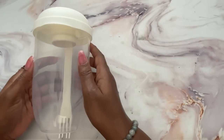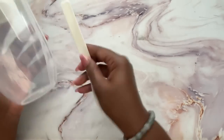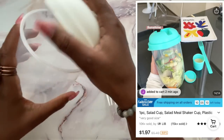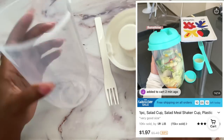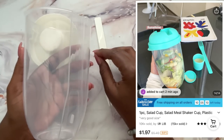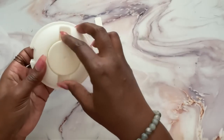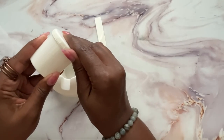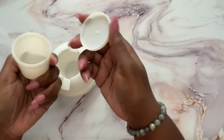That's the first item. Okay, the second item I got is this, which is actually a salad bowl. It comes with this fork that attaches to the side right here. Then it has the lid where you can put layered salads. Again, I'll put a picture up so you can see what it's like. And finally, it has this little pop-out part where you put the dressing. Is it a screw? Oh yeah, it screws off.